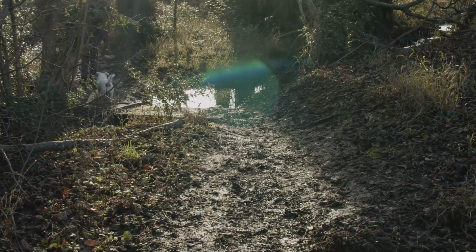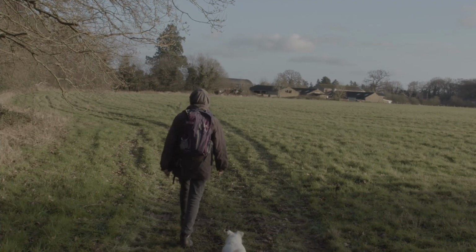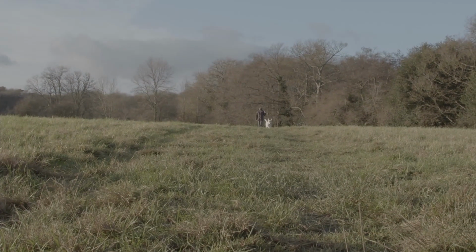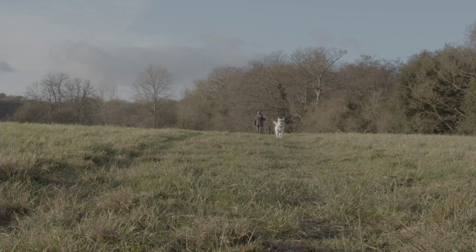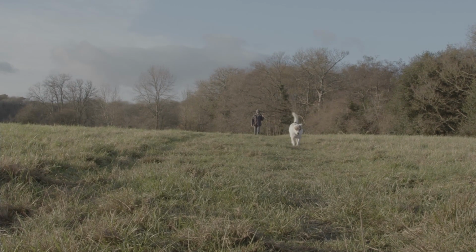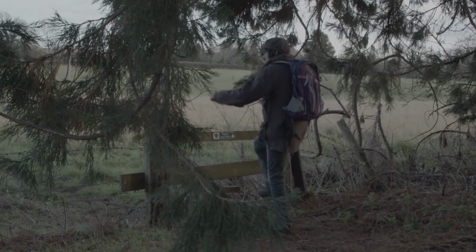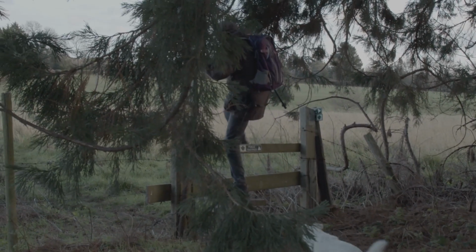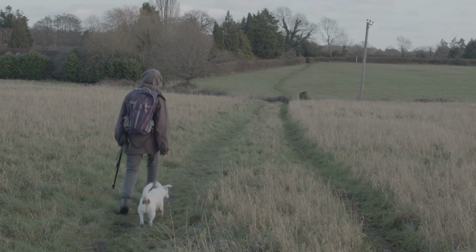Keep going until the path forks, then turn left and head towards the farm buildings. From here it's almost a completely straight shot back to the car. You might be away from the motorway, but you're never away from the planes.